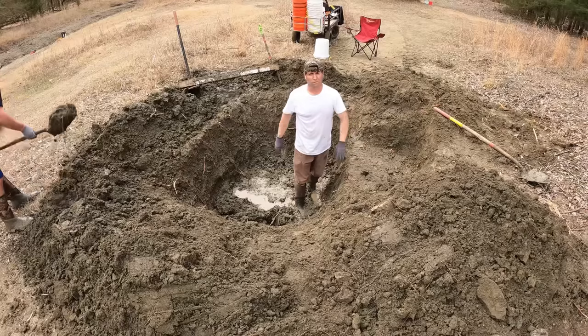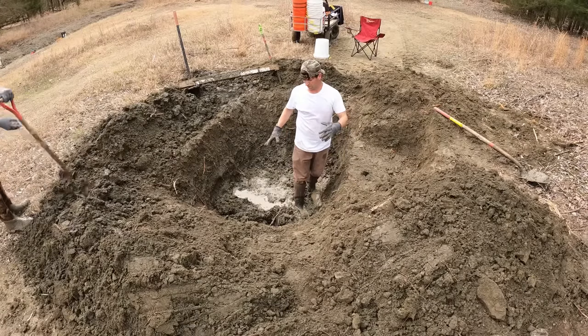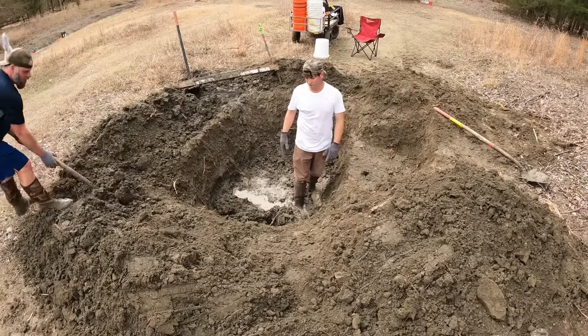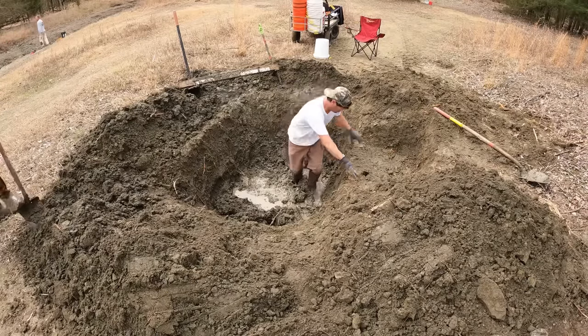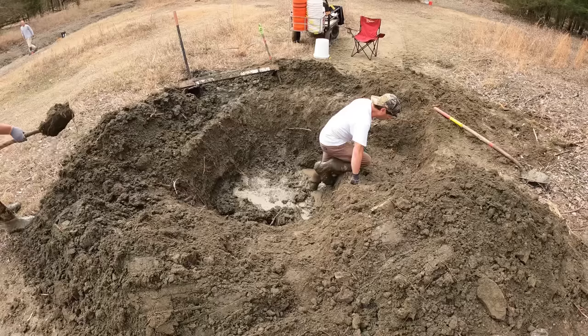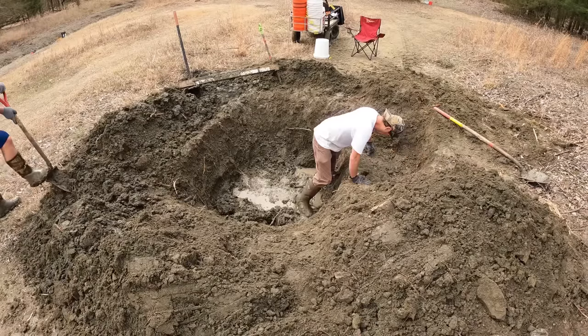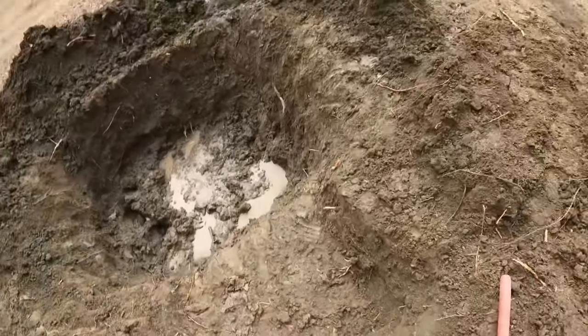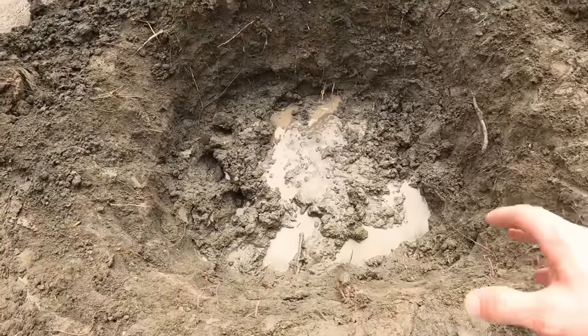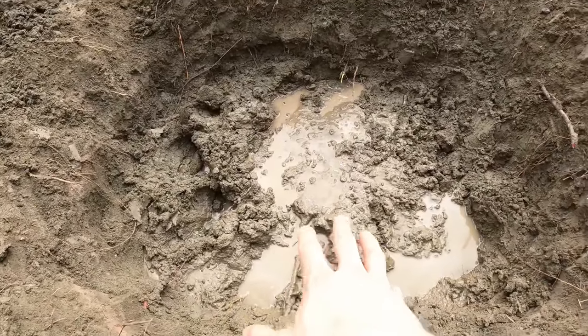All right, we come across some water in this hole, so now I'm gonna have to get the buckets and bucket the material and get it out of here. Let me show y'all what I'm talking about. If I can get out of the hole. We've been at it for a couple hours. We've got about 2.5 feet to go, and we'll be at the gravel.